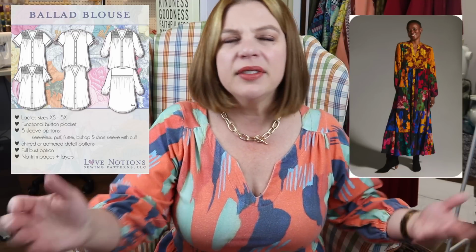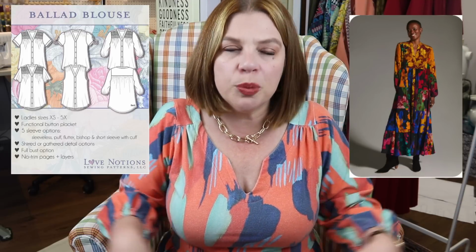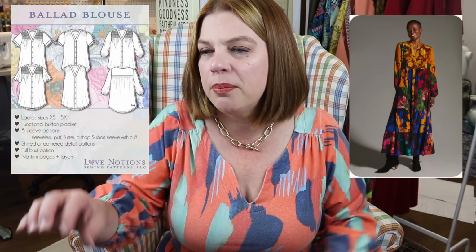All right, this is a Farm Rio one. You guys know how I feel about these Farm Rio. Same thing, we're cutting it off. We're adding multiple tiers this time. Different fabrics, multiple tiers, doing the long sleeve. It's just so easy. Using the fun, bright colored fabrics, and then you have a nice maxi dress.